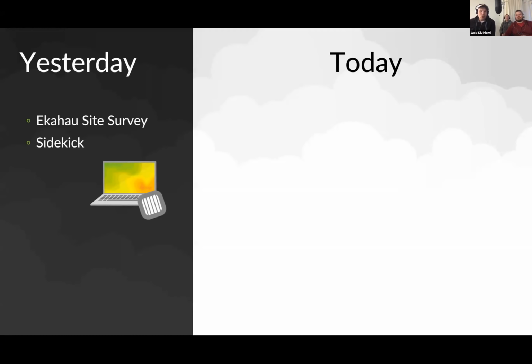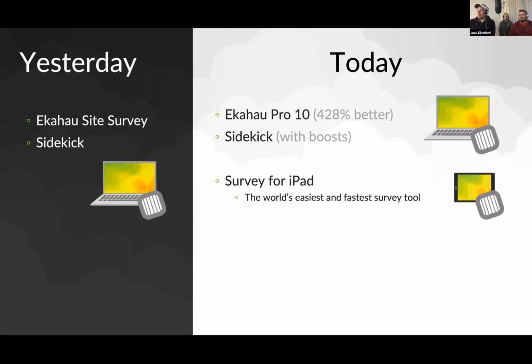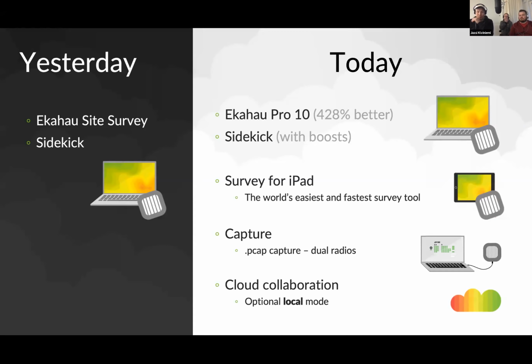Just in summary, what did we learn today? Yesterday we had Ekahau Site Survey and Sidekick. Now we have a 428% better Ekahau Pro 10. We have a boosted Sidekick with storage, interference detection, AX, you name it. We have the survey for iPad, which is totally compatible with the Pro and the Sidekick. It's the world's easiest, fastest survey tool. We announced Ekahau Capture. We announced Ekahau Cloud collaboration with the optional local mode.